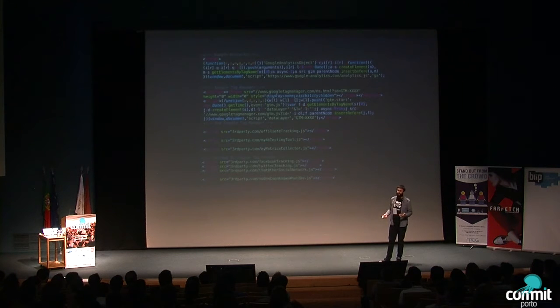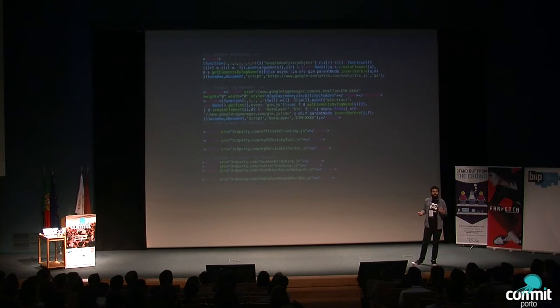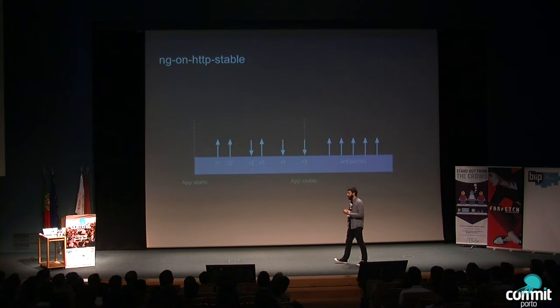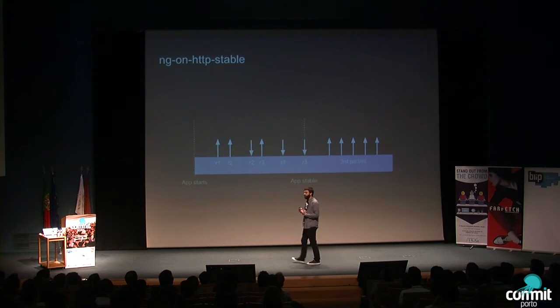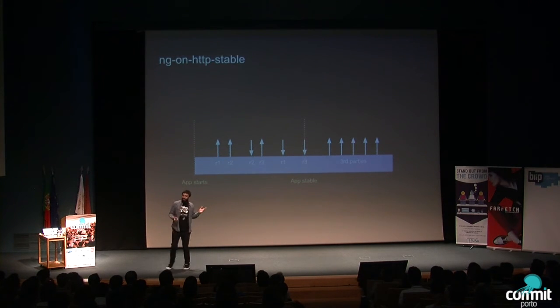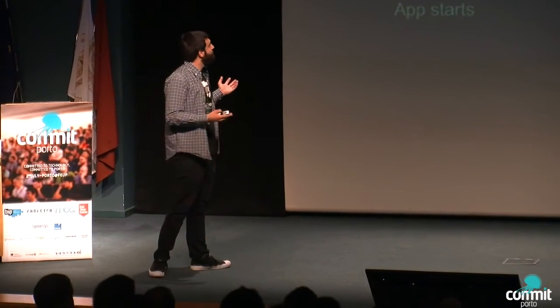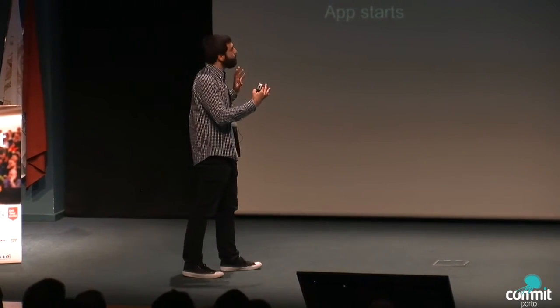And that's especially a problem if you don't have an application that has one or two scripts, but an enterprise application that includes dozens and dozens of third parties. So we need to find a way to include these scripts after we know that the application is stable. But how can you know if an application is stable? Well, we found a very simple heuristic to be very useful and very right to solve this problem.